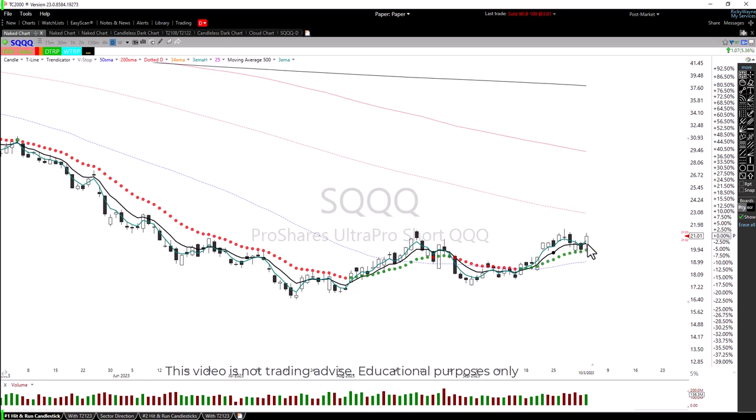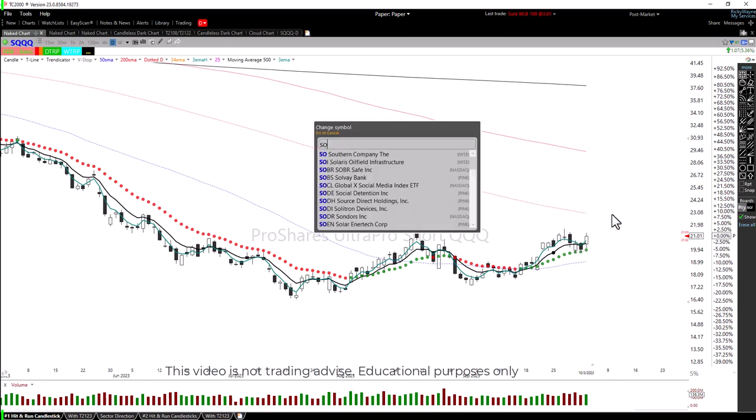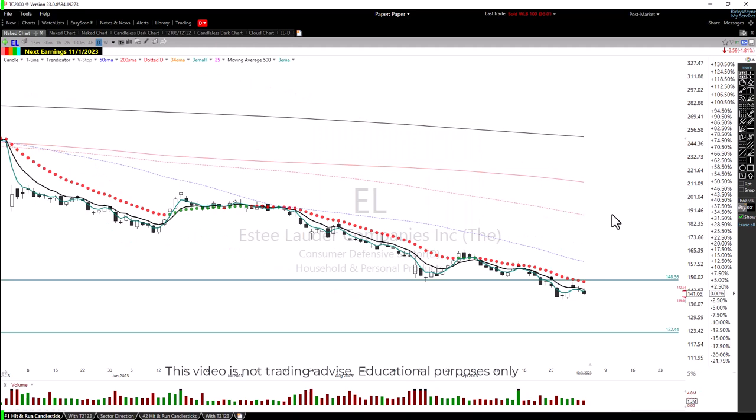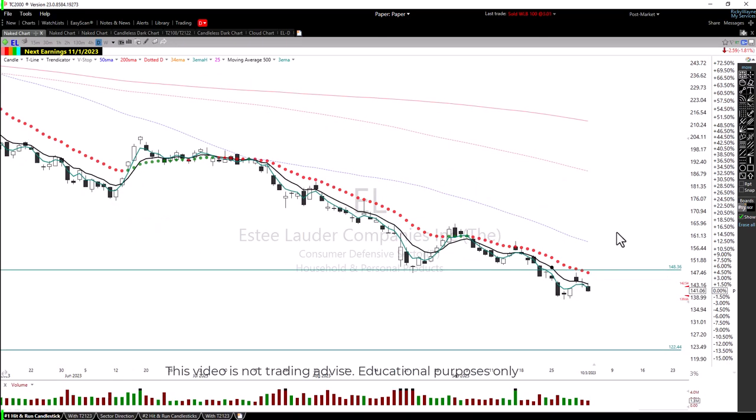So, you know, let's look the other way just a little bit, and you can see how it's doing what I want it to do. It pierced below just a little bit. I can find another. Here's SOX. I think SOX is better. Nope, SOX is not better. EL. There we go. Look at EL here. I was looking in the wrong column. Oh, well, this is the short column I was looking at.